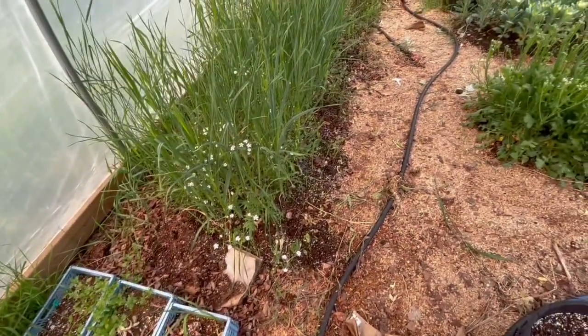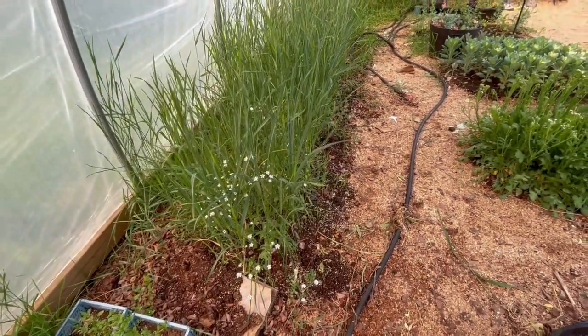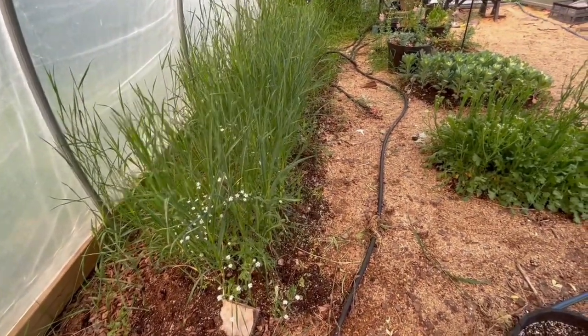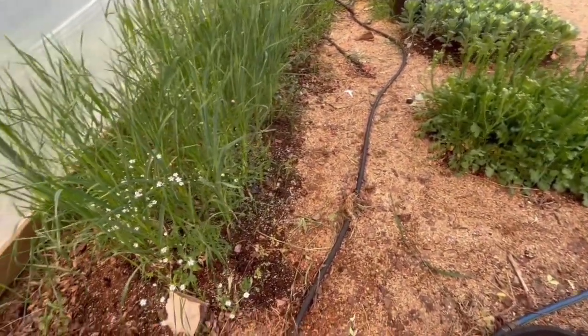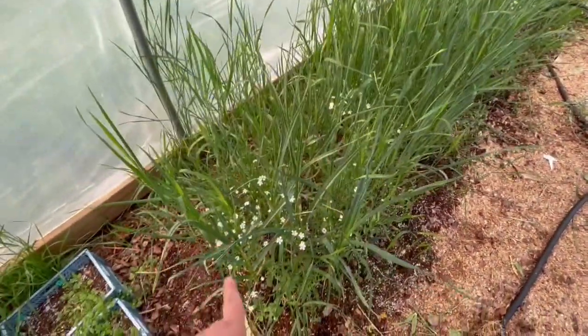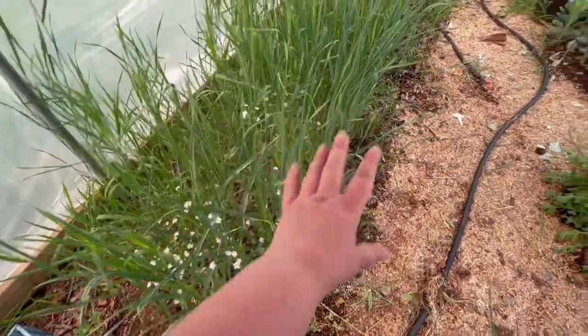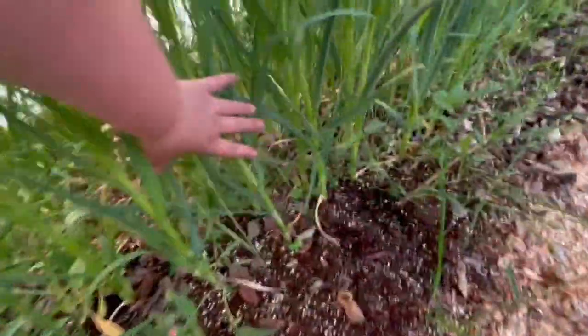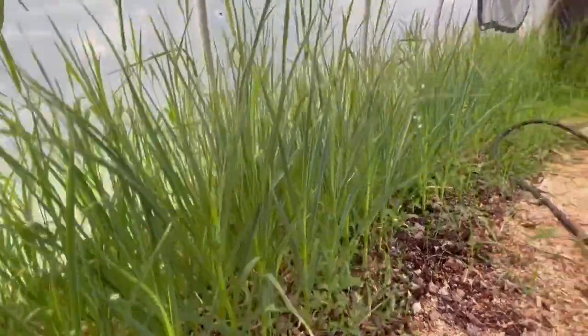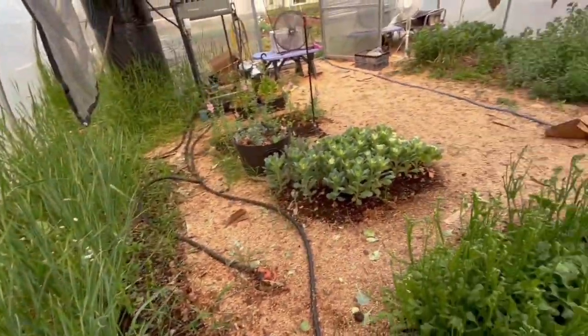And I do have my baby's breath interplanted with garlic. It's annual baby's breath because it is illegal to grow perennial baby's breath here in Alberta, so I can't grow it. But this is annual baby's breath and it's interplanted with garlic. My garlic is doing great. It's huge. It's massive. This was fall planted in October.